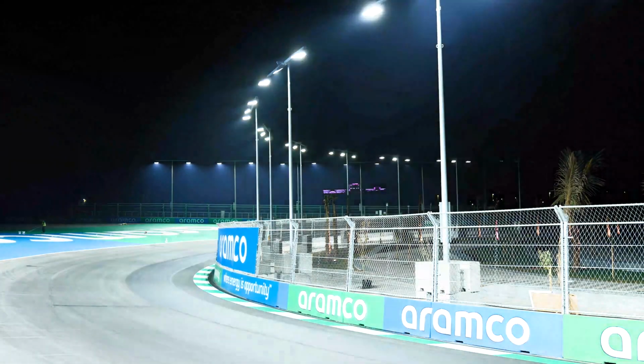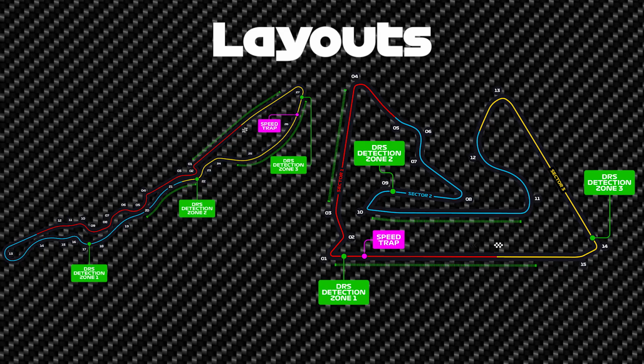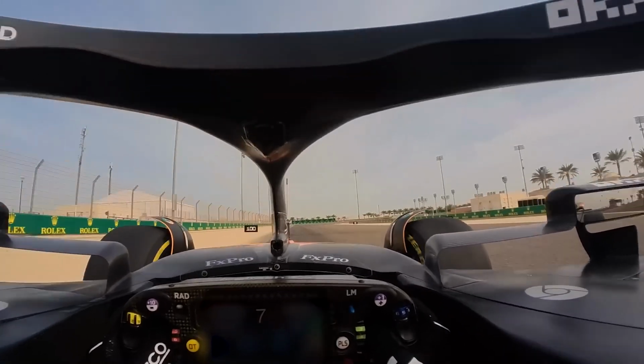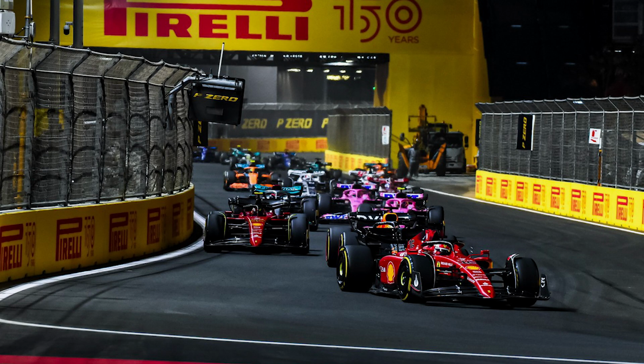Let's start with the most obvious aspect of the two circuits which are different, and that is the layouts. In terms of layouts, these two circuits are completely different in just about every way possible. Let's start off with the glaring obvious, which is the walls. The walls in Jeddah are absolutely savage.